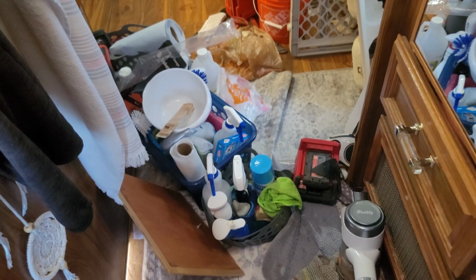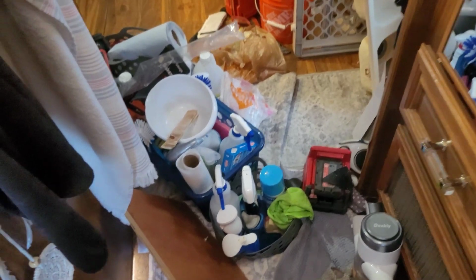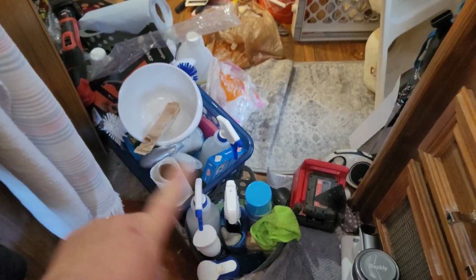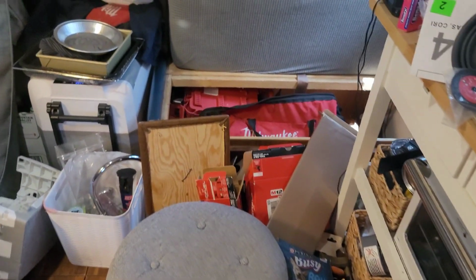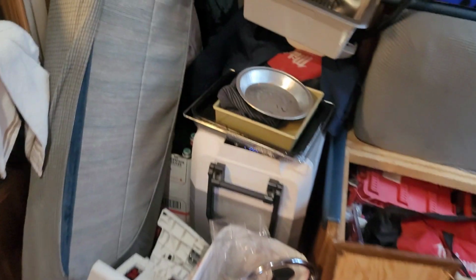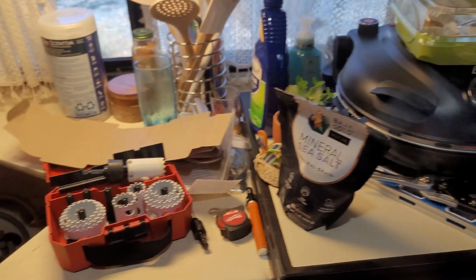We have quite the mess going because we are installing a sink. Well, by we, I mean Dale. So we have everything from underneath the sink on the floor, and then of course the tool bench, as we call it, is open. All the stuff, the sink, and then everything on the counters.